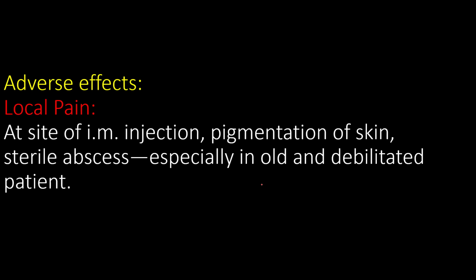We have two types of adverse effects: in the systemic circulation and at the area of injection, that is, the local area. In the local area, there will be much pain at the site of this IM injection, and the whole area will become very pigmented. That means the whole area will become black or reddish black in color. The next one will be sterile abscess. Sterile abscess means infection in that area, and this is mostly seen in old patients.